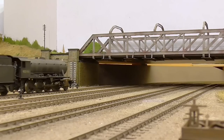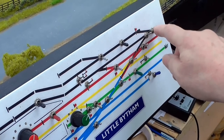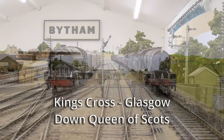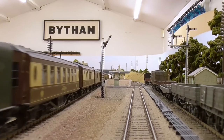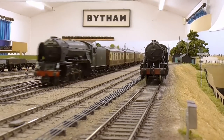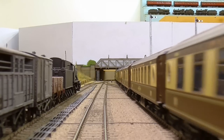The road is set to normal and the loco is isolated, just as the down Queen of Scots rolls regally by. A1s were the most common form of motive power, and here we have Kestrel, built from a DJH kit painted by Ian Rathbone, on the service. And please note the end board.